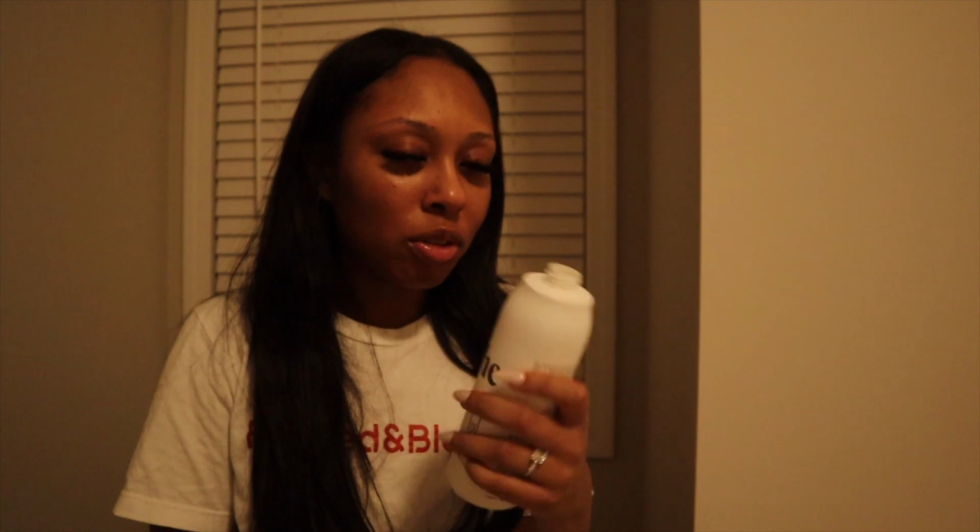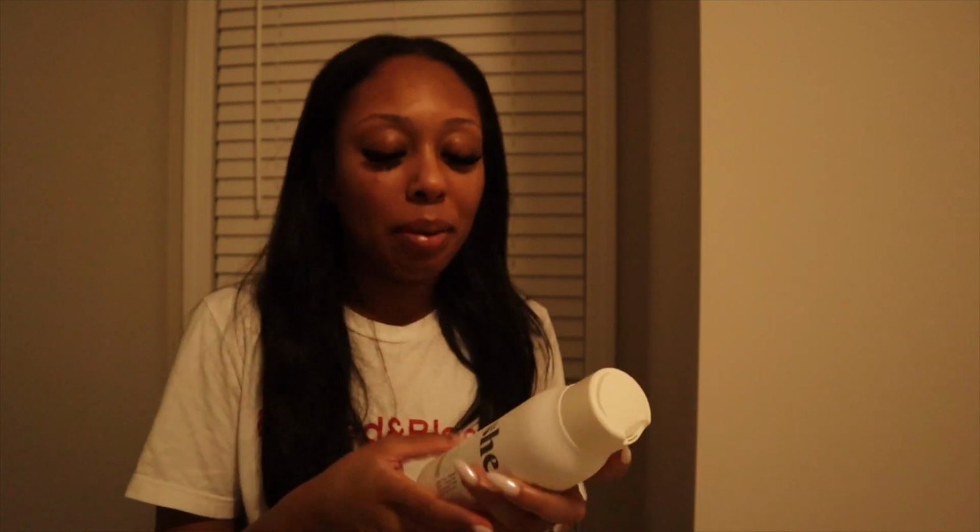And I was trying to decide between this one and the citrus amber. I liked both of them. I probably got this one because it kind of smells earthy, like manly. I don't know. I was like, I don't have nothing like this, but it's a really fresh scent.